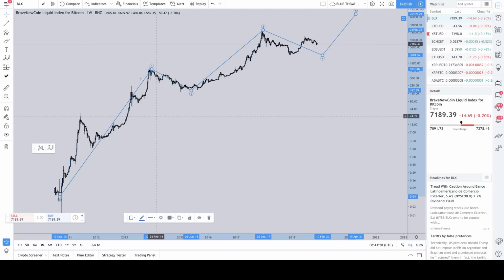All right, so let's look at this. Keep this count in mind, guys, and I'm going to go ahead and hide this, and we're going to take a look at the alternate count that is being proposed. Actually, let me just go ahead and do this. Let me go ahead and hide the lines here.